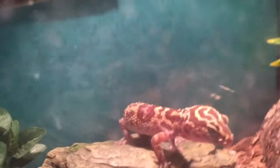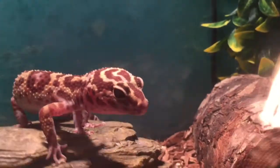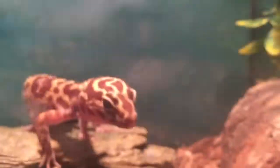Okay, so the first thing I do is I turn on my lizard light and I check to see if they're both doing good. So there's Otis. And then there's Milo. Keep sliding him. There's Milo. Yep, he's doing okay. So is Otis. She's moving.